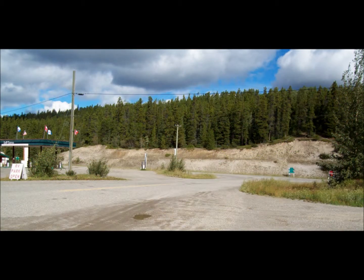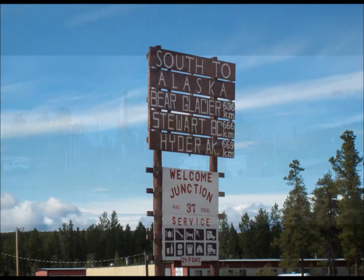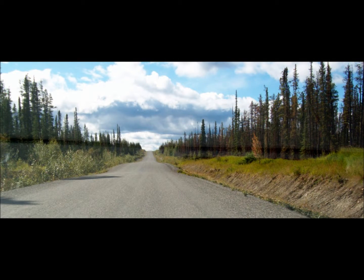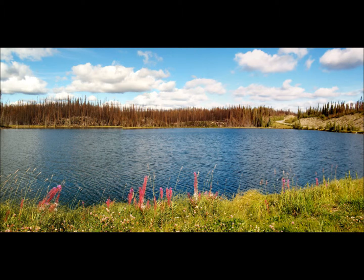And got to 37 Junction and bought another tank of gas. I spent a lot of time buying gas, 37 at various and sundry places. And I'm on my way to Stewart. That's a burned up forest. There was a forest fire in there a few years ago, and this entire area went for miles and miles.